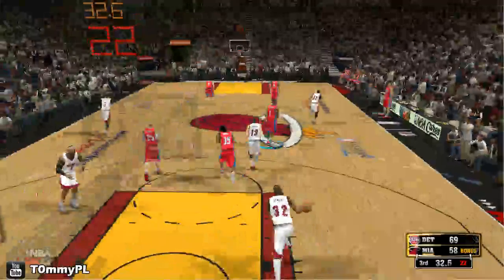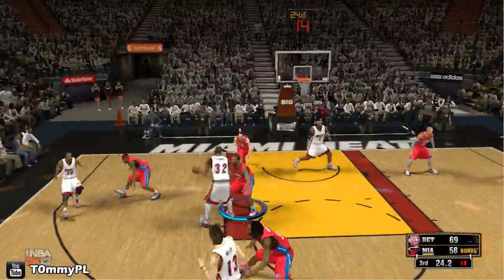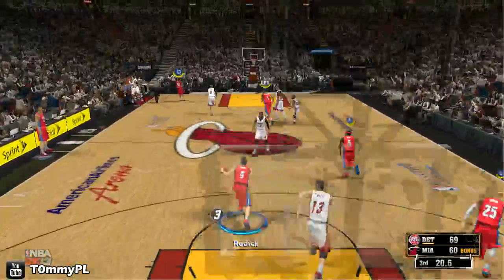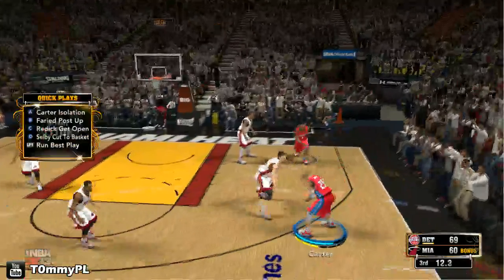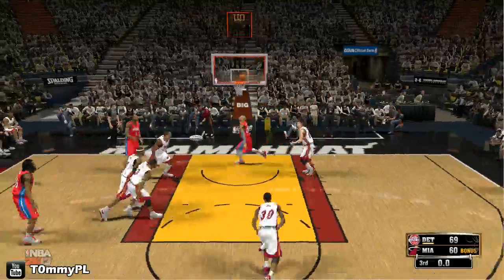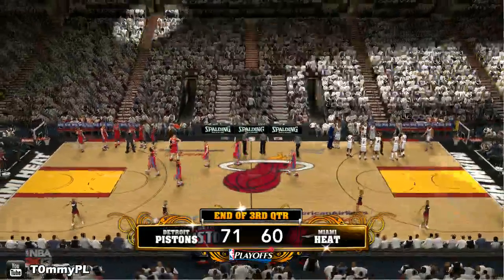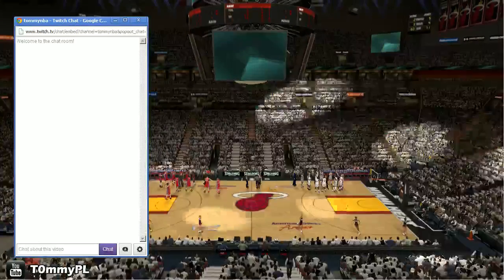So he comes up empty at the line. The Heat trail by 11. There's 25 seconds left in the third quarter. Carter right side. You know, you definitely have to make sure you take advantage of that last possession. You don't want to squander that. And as we end the third quarter, a double-digit deficit will make it tough to come back. The Pistons on top. They lead by 11. We've got more in store for you right after this.